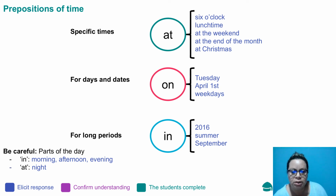We have 4 prepositions in the book, but I only put 3 in here, okay? We have at, when you want to express a specific time. At 6 o'clock, at lunchtime, at the weekend, at the end of the month, at Christmas, at 7 o'clock, at 1:30. When it is time, hour, we are going to use at. For days and dates. Days. Monday, Tuesday, Wednesday, Friday, Saturday, days. On Monday, on Tuesday, on Saturday, and when you have the date, on April 1st, on February 27th, on July the 2nd, that is a date.